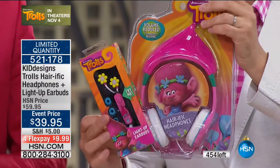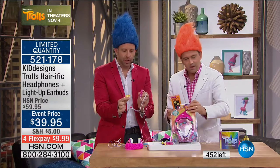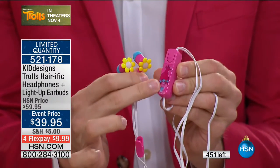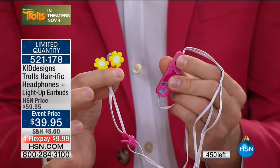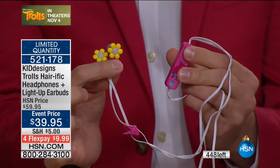So how do these light up then? Which bit lights up? This is so cool. All you do is you take a simple AAA battery, you put it right here in the housing that has also some of the trolls graphics, because they've literally thought of everything to make it very enticing for the kids. All they have to do is simply push a button. How cool is that? It has two different features. You have the cool strobing mode.